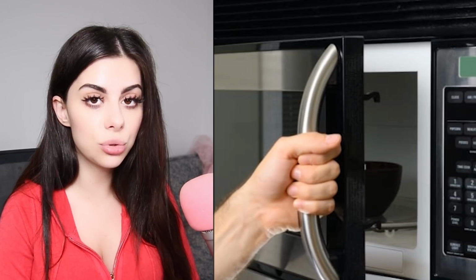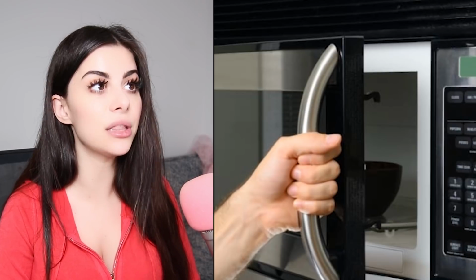Have you ever wondered why microwaves have the black grate covering? It's there for a reason. Everything here is there for a reason. I know I keep saying that, but it's true. It's used to stop the microwaves from escaping the microwave.